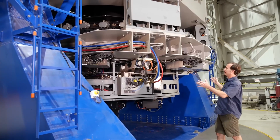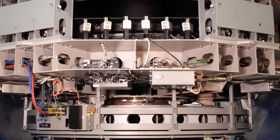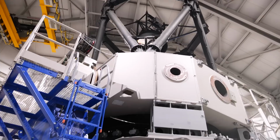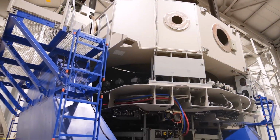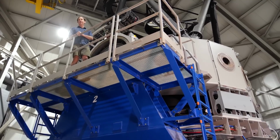And what we're looking at here is a large 4.3 meter primary mirror that's in the middle of the telescope tube here. Up at the top is a secondary mirror. The secondary mirror up top there is what is focusing the light down onto the instruments and allows us to take images with the camera that's located down at the bottom.